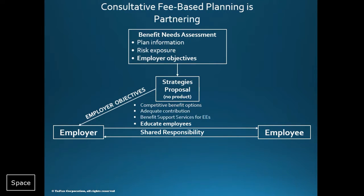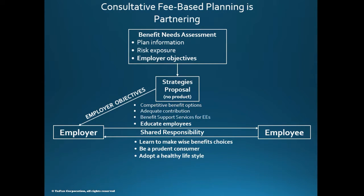The employee's responsibilities go up, and this is where the sale gets easy, because now the employees need to learn to make wise decisions because they're going to be held accountable. They may need to become a more prudent consumer, and they'll have to adopt a healthier lifestyle. And tell them why. The reason is you control the employer's contribution through a defined contribution approach if you set it up that way. And the employer says, we're not going to be raising our premium contributions by 25% next year. So if you don't start making wiser decisions and taking better control of the situation, you're going to probably pay more or have to change your plan. And they see the full amount of the employer contribution.